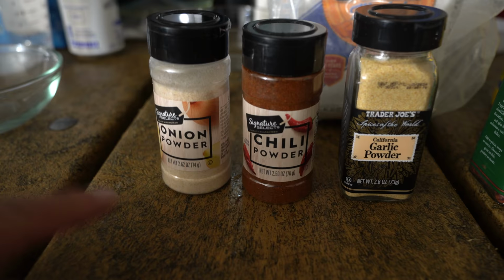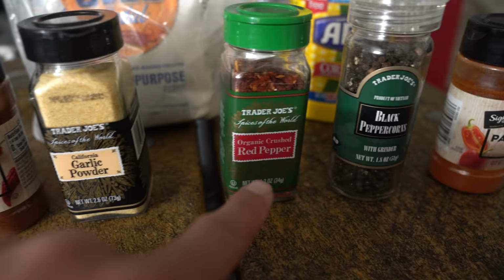In the breading, I'm gonna put onion powder, chili powder, garlic powder, crushed red pepper, black pepper, paprika, cornstarch, and of course, all-purpose flour.